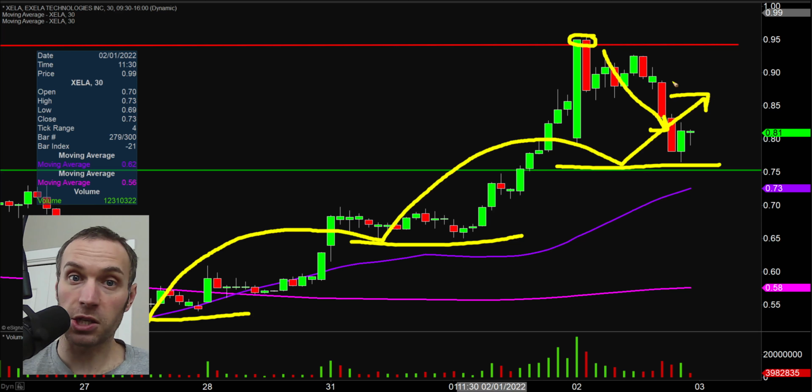So like I said, is this a good or bad looking chart? Well, I have no idea because I don't know what your game plan was going in, but those are going to be the different vantage points to consider.